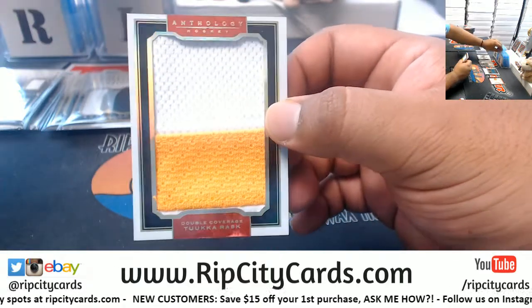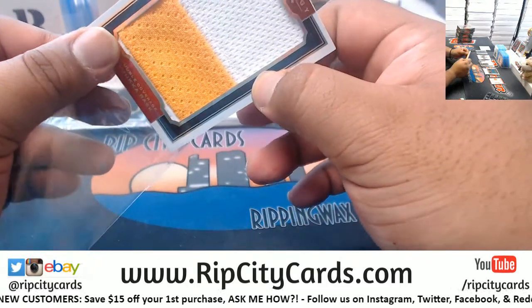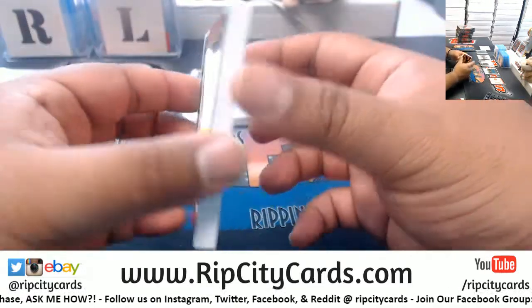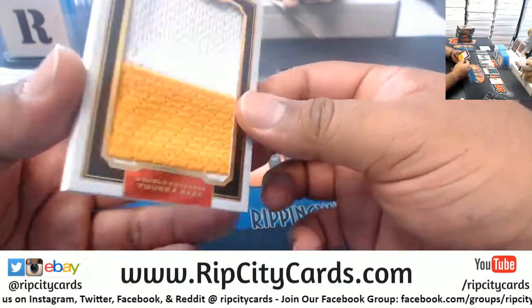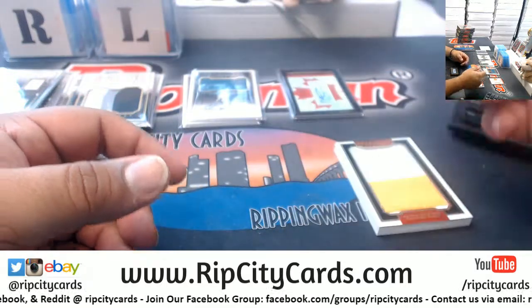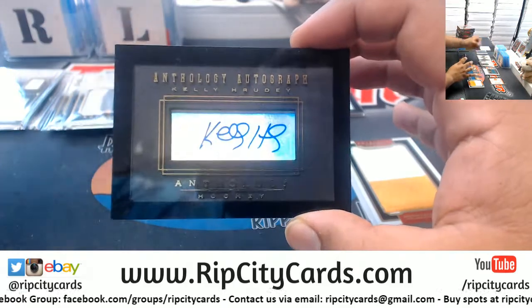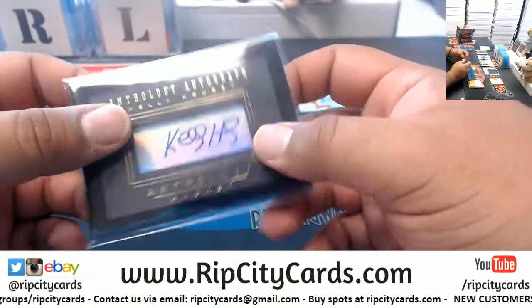We have a double coverage. We got Tuukka Rask on one side. And doesn't look like I can put this in a sleeve. Gonna have to go in a slider box. Tuukka Rask on one side and Malcolm Subban on the other. 28 of 49. I'm not sure if both of these dudes play on the same team. It's all random, man. If they both belong on the same team, then it really doesn't matter for the random. But since I'm not sure, I'm going to do it just to be on the safe side.